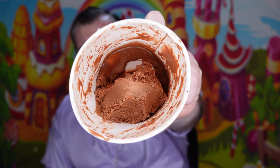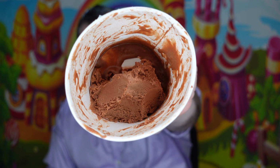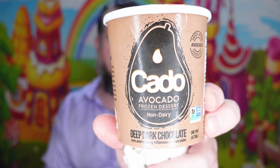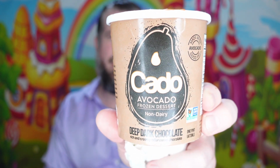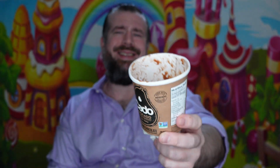So, without further ado, let's go ahead and jump into the rating. Like I said, this non-dairy dessert has a very ice cream-like taste. I will give them that. It definitely is good at mimicking what ice cream is in the sense of creaminess and flavor. However, it does have that underlying non-ice cream taste. It is still kind of there.